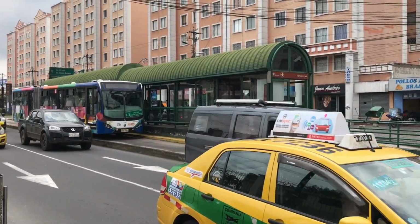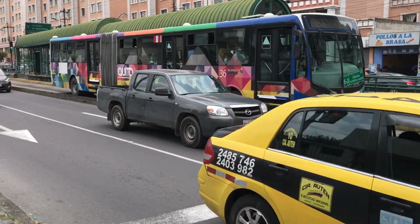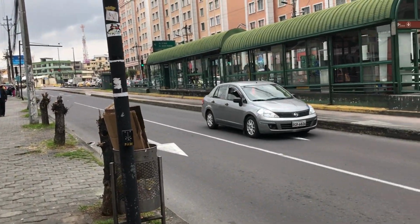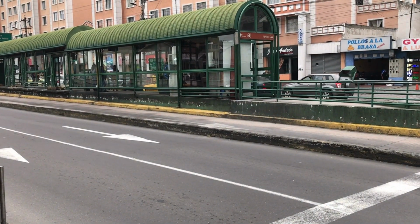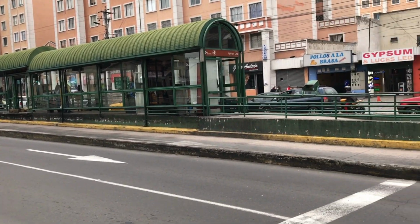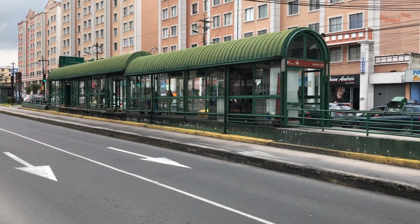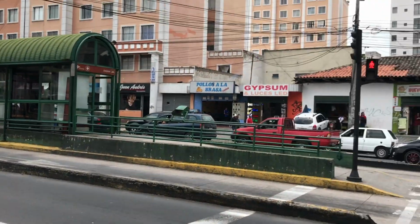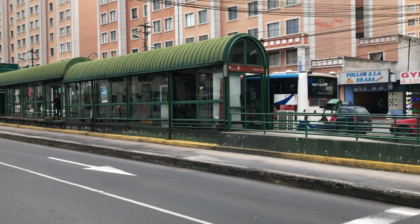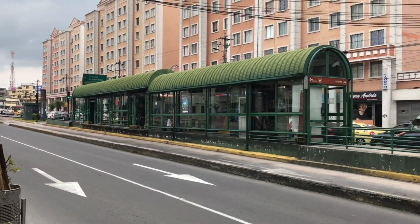Right across from me here is one of the bus stations. You can take the bus anywhere in Quito for about 25 cents. And really, for not very much money, you can take the bus anywhere in Ecuador. Typically, the cost for the long distance buses is between $1 to $1.50 per hour of travel. It varies depending on the bus line. But for just getting around inside Quito, as long as you don't mind not having elbow room, you can go anywhere you want to go on the bus.